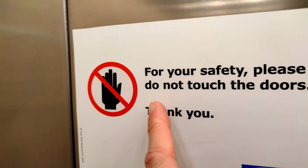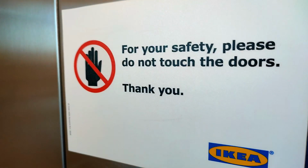For your safety, please do not touch your doors. Thank you, unless you want to surf the lift. Doors closing.